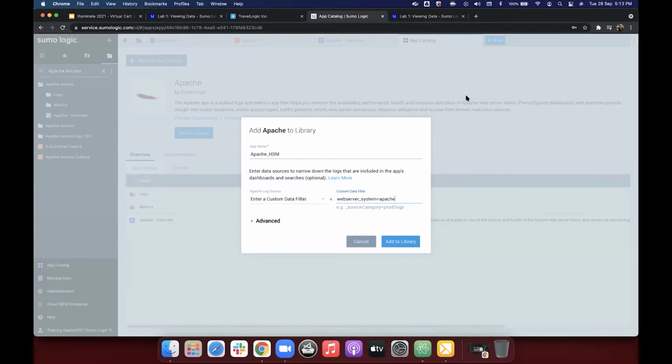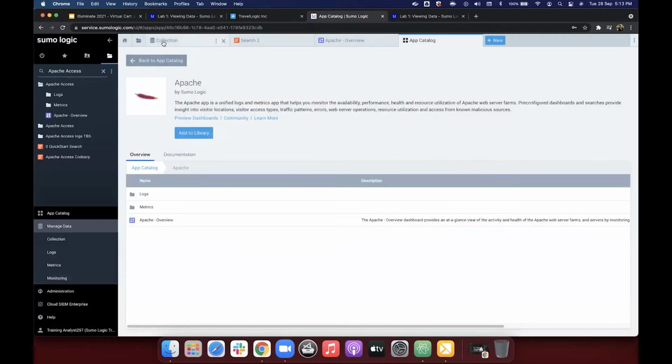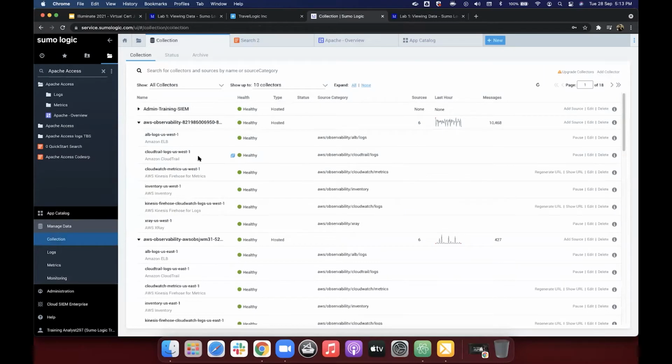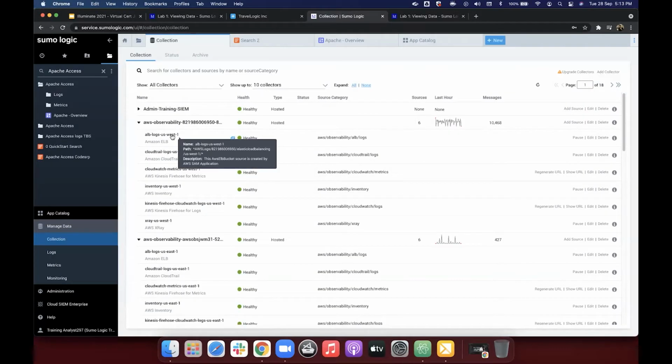So basically the difference between the source category and custom data filter is that once we use a source category, which is inside the collection page, we will find the source category for each and every data source which is coming in. And this particular source can have multiple metadata fields also. So for example, I'm just seeing the source category over here, but if I click inside, actually, I do not have access to it, but I can actually show in a different screen.